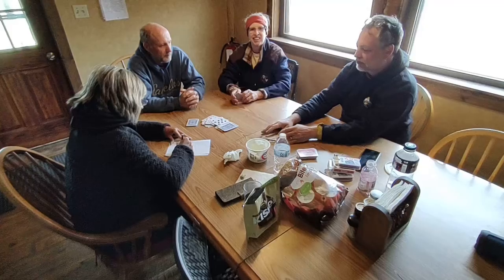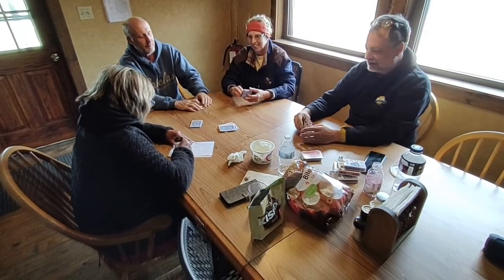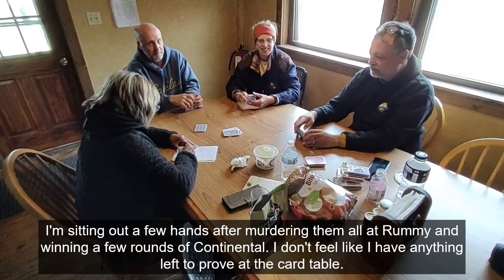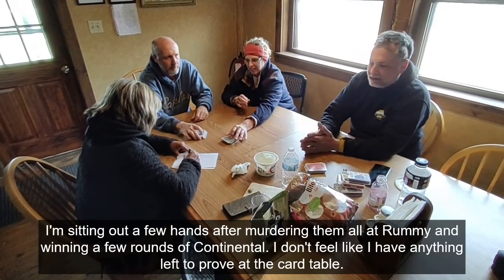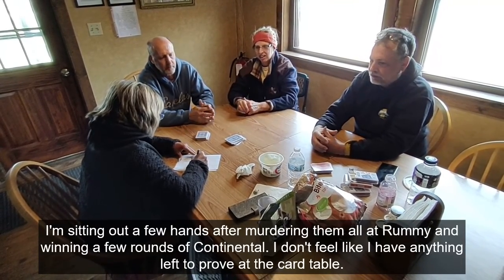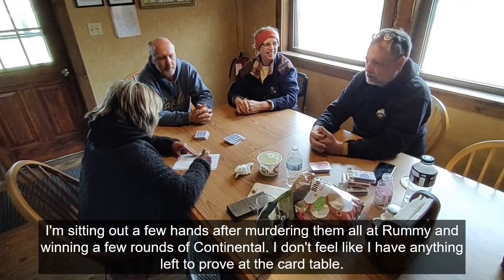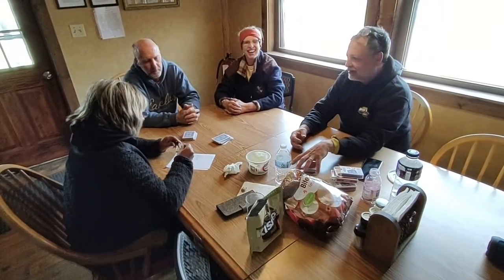We'll see. So here's the gang playing about the 50th hand of Continental. Killing some time here on the last full day. All the chores are done. It's getting cold outside. Weather's coming in. Nothing much to do out here but play cards. And eat. Yep. And eat. Yes. Gaining all the weight we lost. Yeah. Yep.